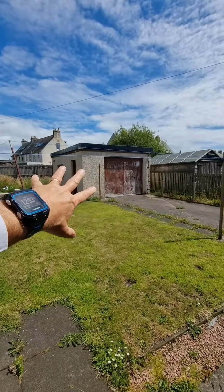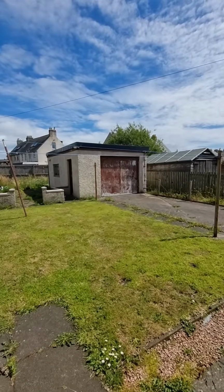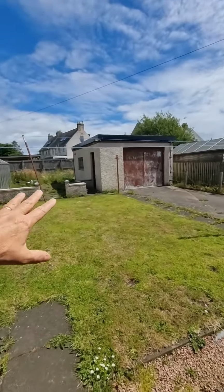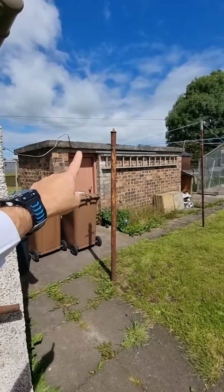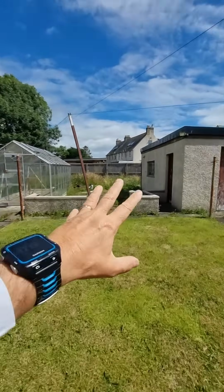So if you're looking for a workshop and somewhere to work on, possibly even on your car, if you've got an old classic car you could work on, but you've got off-street parking there as well, and then you've got this huge area for your garden. There's an old air raid shelter, wind and water type by the way, I've just been in there. And you've got a greenhouse to the rear you can see in that patio area.